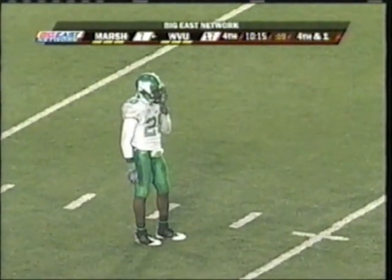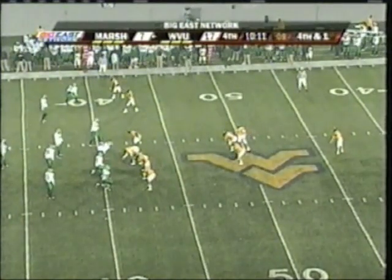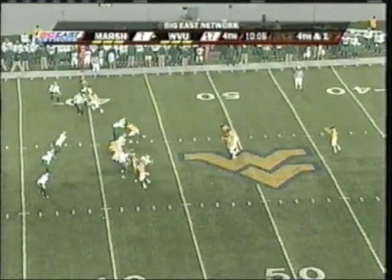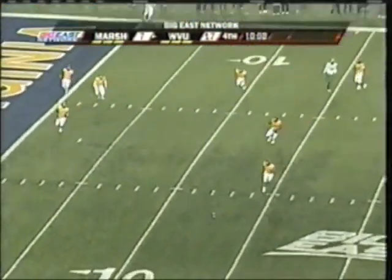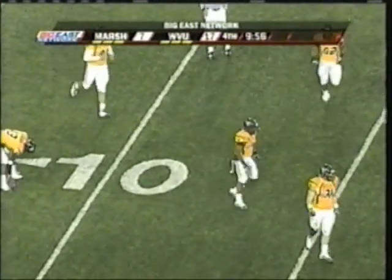Well, Kozlowski will do the kicking. That's Ashton Hall standing at his own 10-yard line. He's going to run up but hope this one goes into the end. He's down at about the 14-yard line.